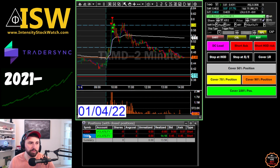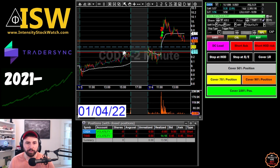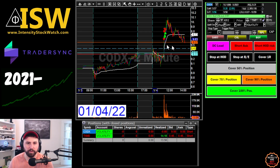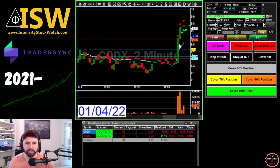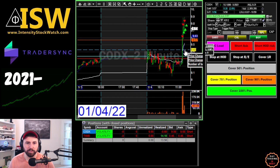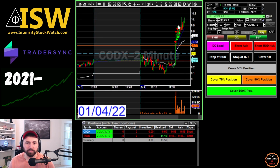And then our other trade was on CODX, and this one looked good, but it didn't move very well. As you can see, we got a nice little pop up through previous resistance, went up through the whole dollar. The problem with this one was it wasn't that big of an extension when it started to jiggle the first time, which was at 966. In hindsight, this thing could have easily gone to like 10 to have a real move. And this extension wasn't really that big.